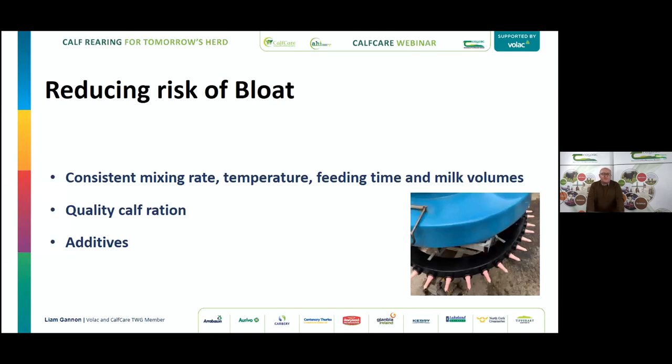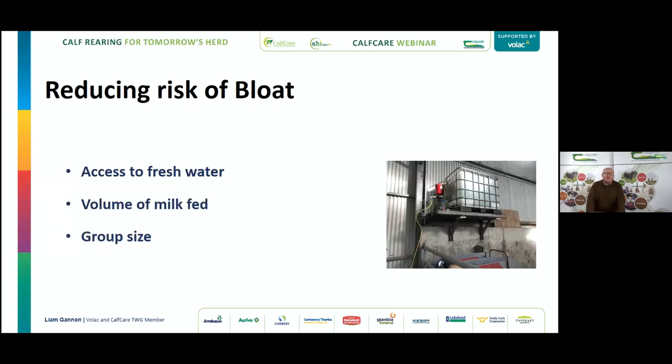Additives, what we mean by additives there and how they might reduce the risk of bloat, that if you are adding the likes of an acidifier or milkshake to your whole milk or milk replacer, that in turn will reduce the flow of milk through the abomasum and give bacteria a greater chance to multiply. On top of that, it might be an electrolyte or it might be something the likes of a probiotic that you're adding. So you need to look at what effect that's going to have on the osmolality of the total mix. After that, what we're talking about, access to fresh water or free water choice.